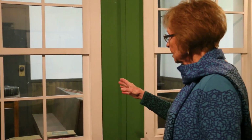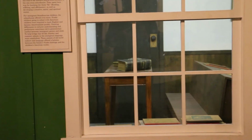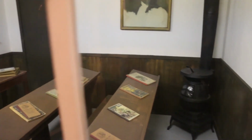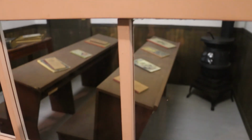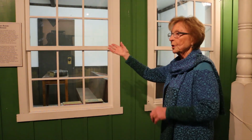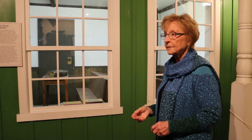And here we have a school house. I love this little room because it reminds me of the school where I first taught in the Lofoten Islands. It was a one-room schoolhouse, and we had desks very much like this, with a stove in the corner that I had to feed every day, all day during the winter. Anyway, on the blackboard we can see that the children are learning English.